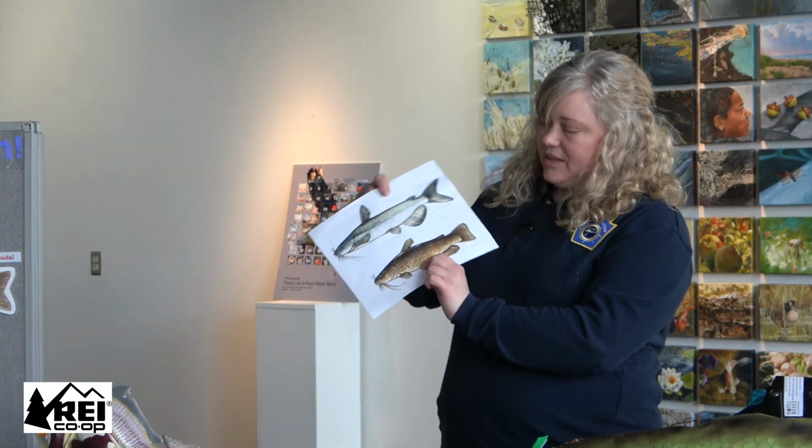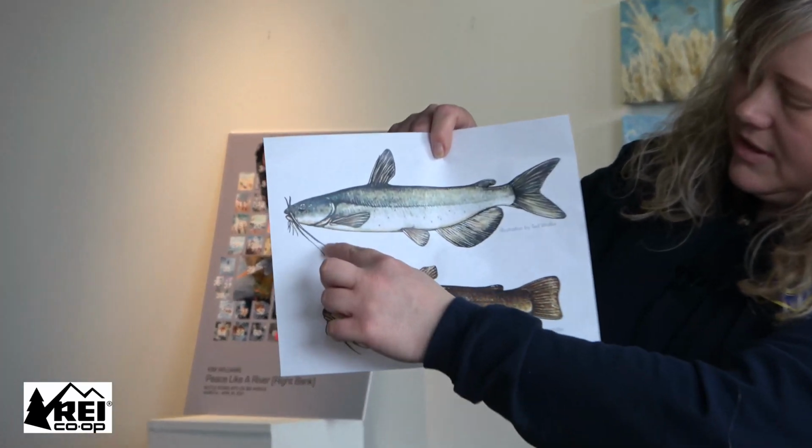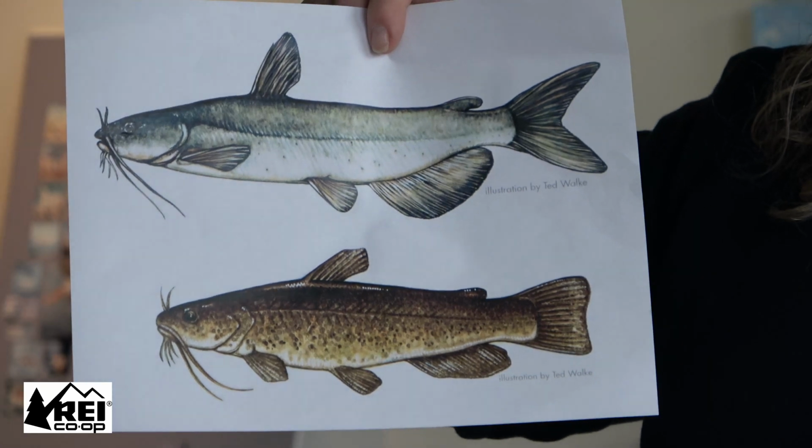Another adaptation that different fish have can be barbels. We sometimes call them whiskers. On a catfish, they have really long barbels, which is how they get their name. Here are 2 different types of catfish, and you can see these fleshy appendages by their mouth.